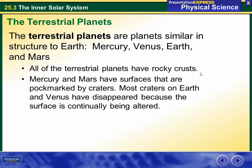And they all have rocky crust. That's a big thing with this group. They all have rocky crust. So that would probably be a question you might need to know for the quiz: something that all terrestrial planets have in common is a rocky crust.